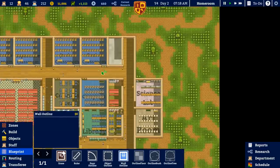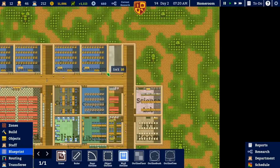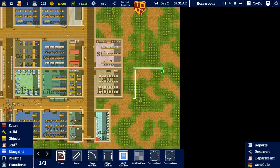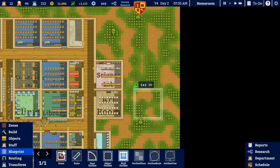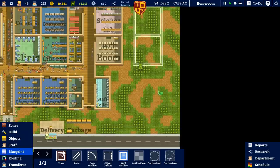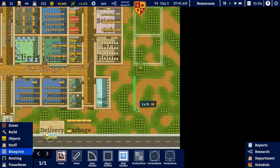So wall outline. I always forget what the size of our classrooms are. They're 12 by 12s. We have a 4 wide corridor. 1, 2, 3, 4. So here we go. So a 12 by 12, by 12, by 12. So that's 2 there already. Nice. So if I do another 12 here.